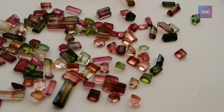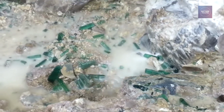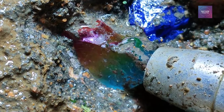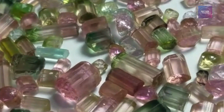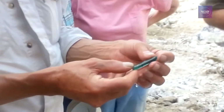Number 6. Tourmaline. Tourmaline is a mineral composed of boron silicates and other aluminum, iron, magnesium, sodium, lithium, or potassium elements. This gemstone comes in a broad range of hues. Due to its pyroelectric capabilities, the tourmaline was dubbed the Sri Lankan magnet because of its ability to attract and then reject burning ashes. All forms of tourmaline include chemically bonded water.